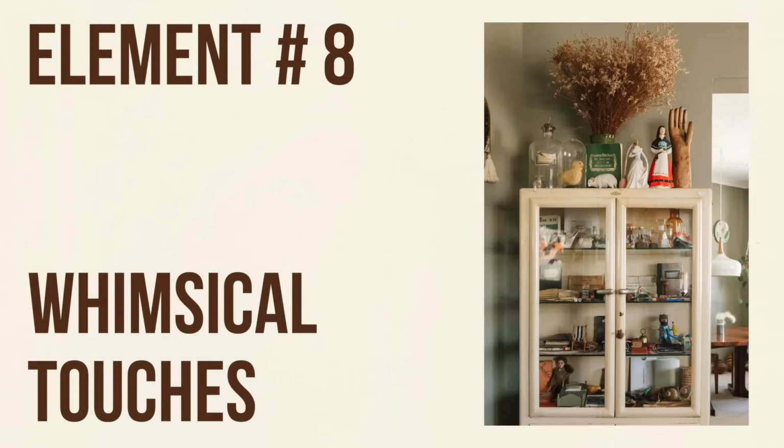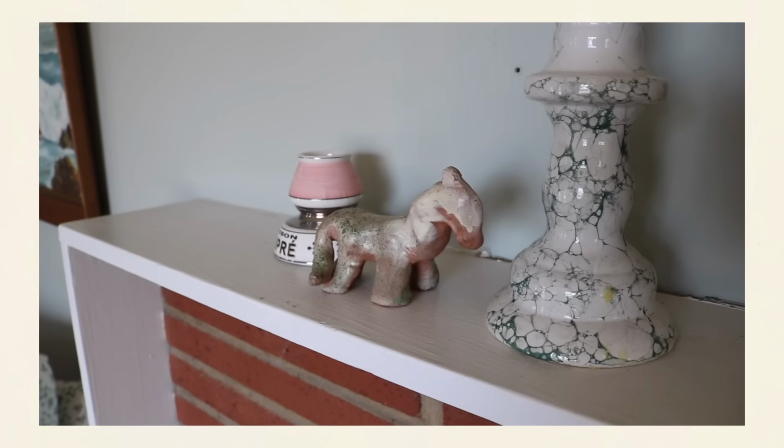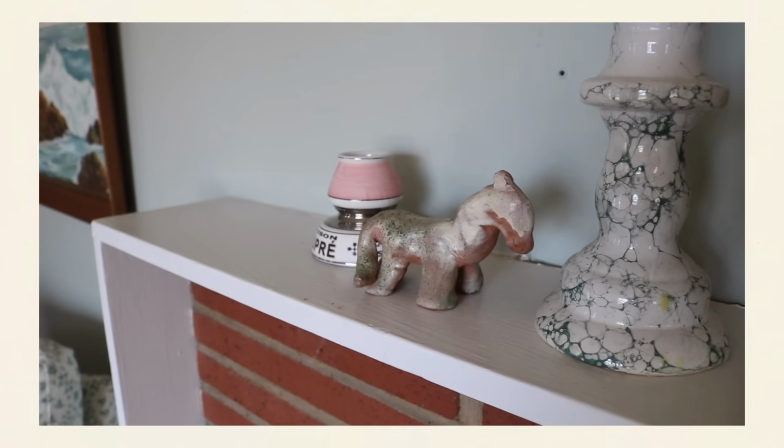The next tip, whimsical touches. I love anything whimsical and fun. I basically want to be a little kid again. I love objects that have no real purpose. It's fun. It's literally fun, okay? There's nothing I love more than looking for a handmade clay object at a thrift store. You can actually find so many of these.